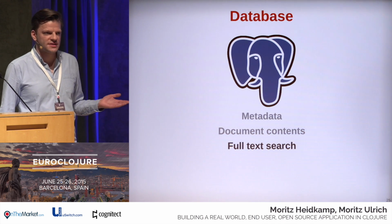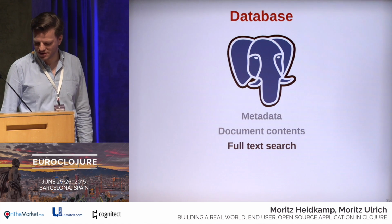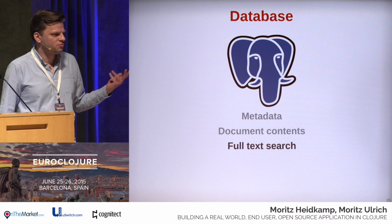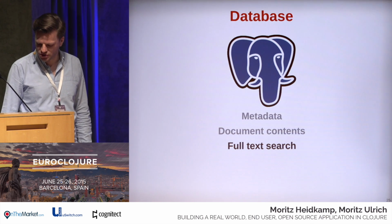We also use its full-text search capabilities, so we don't have to start up an Elasticsearch server or something like that. We could do that, of course, but it's very convenient because it's all built in. You just have one service, and you get all this functionality for free.